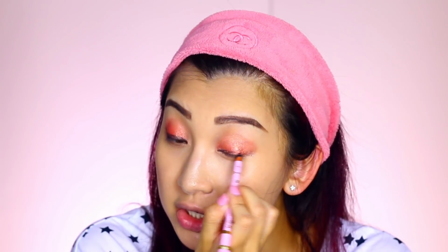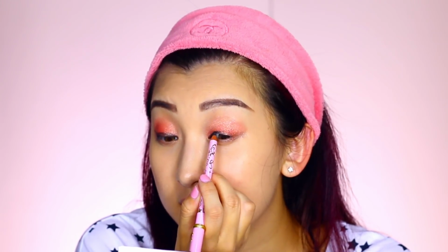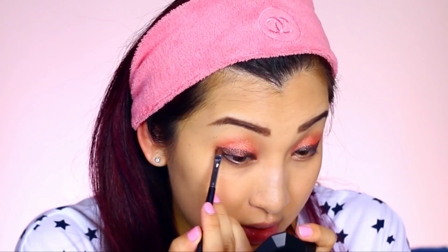This is just my signature. I wear this look all the time. It's the only look that I can do because of my quadruple eyelid situation. I'm just gonna pop some of that dark brown over the liner just to blend that out, because this is where I'm at with this look right now.